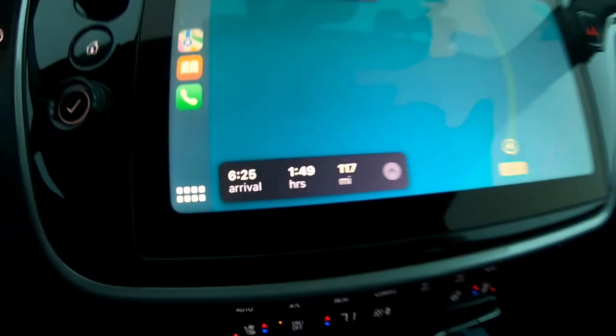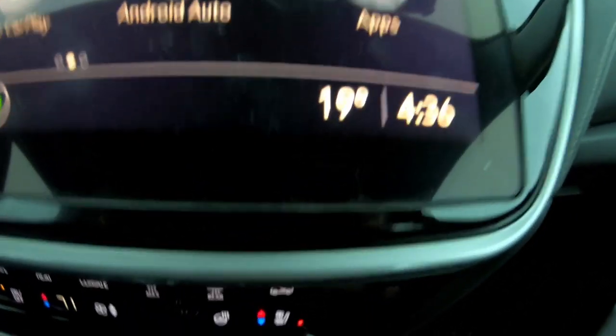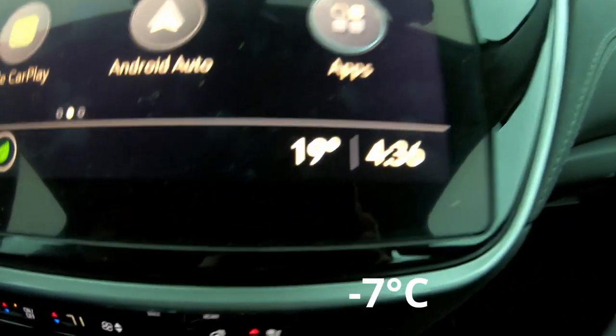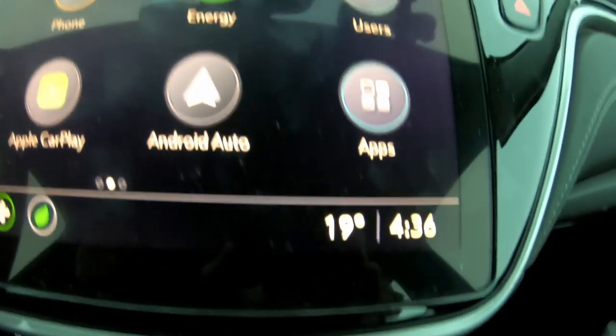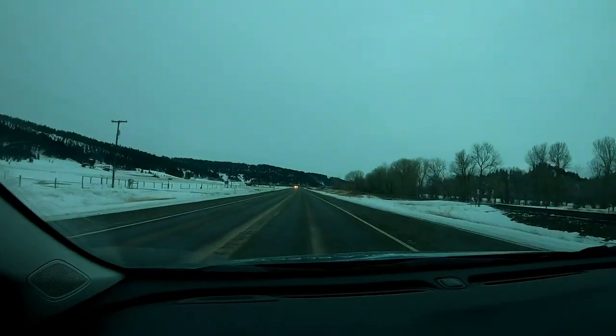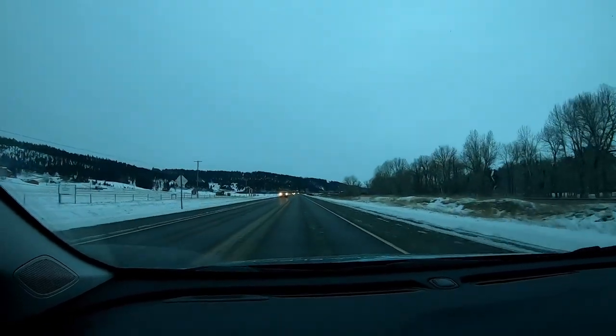And then let's see if we can get the temperature here. The car says it is 19 degrees out right now, so it's not too bad. And it's 4:36 in the afternoon, so it is already getting dark out here. In about 30 minutes it will be pitch dark.